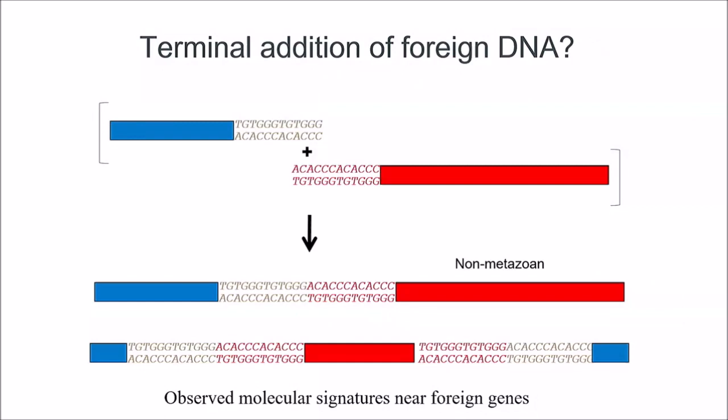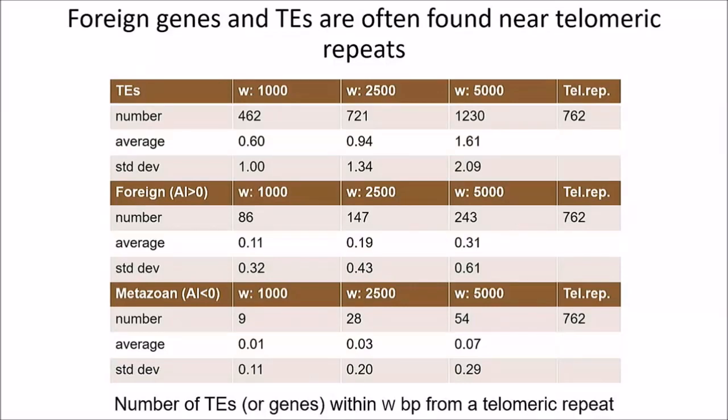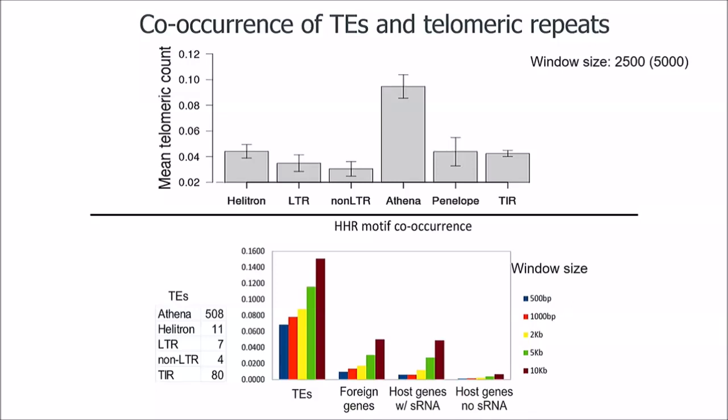And when we examine foreign DNA that was present in subtelomeric regions, we also see a high concentration of those short interstitial telomeric repeats. Sometimes they are found in joint orientation, which makes us think that those segments can just be added to the ends of the chromosome. If you compare foreign genes and metazoan genes, there is a much higher frequency of telomeric repeats near foreign genes and transposable elements than metazoan genes. So there is definitely some correlation between telomeric repeats and DNA acquisition. And there is a very strong bias towards those telomere-specific retroelements and also foreign genes which exhibit small RNA coverage.